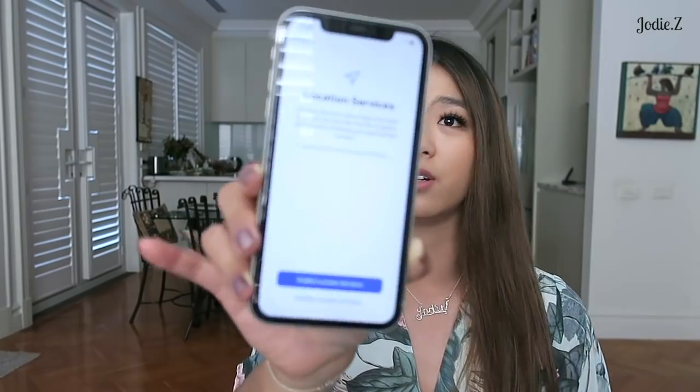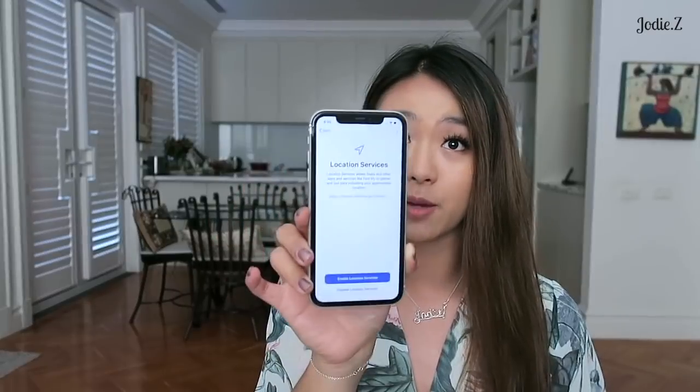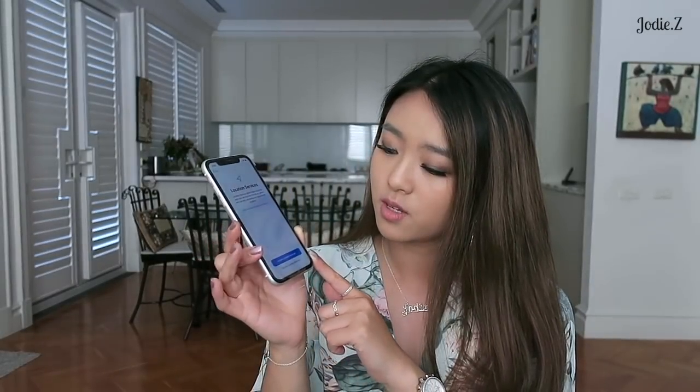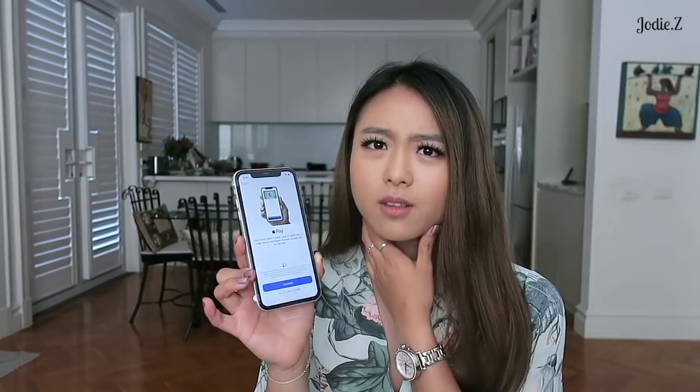Yeah, why not? Next one is location services. I just want to tweak a little bit because I don't always want all my location services on, but I will enable it for now at this point and see what happens. You know, I'm really excited, to be honest. Maybe, even though it's going in circles, I needed to click on that last bit about not transferring.